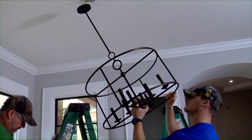Lighting is one of the most important aspects of any home's decor. When I was selecting lighting for this contemporary project, I was faced with a question. Do crystals belong in contemporary lighting?